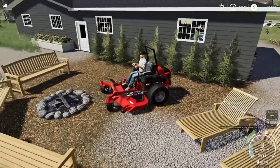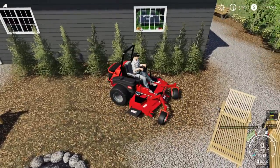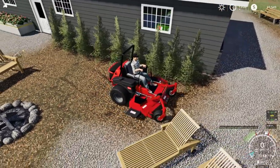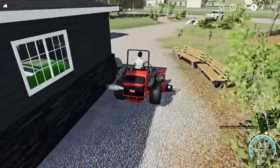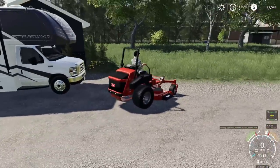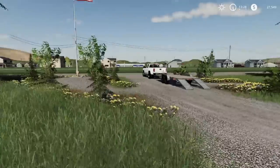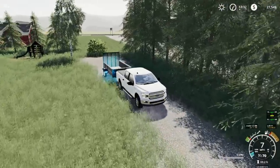Let's actually turn around to get out of here because I don't want to hit any of these new lawn chairs. They kind of suck. Ooh. Okay, we'll nudge that one. We'll be fine. We hit the wheel. But let's get the 150 back to the house, and then we will get the rest of this all taken care of. We're just backing up the trailer here because we just got back.